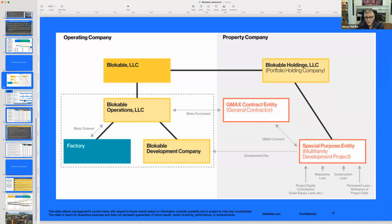But the real key to it is we keep the project level risk at the project level. And so a lot of people talk about propco opco structures. You can go read papers on it, but so far any paper I've read has been done by people who really don't know what they're talking about in propco opco at depth.